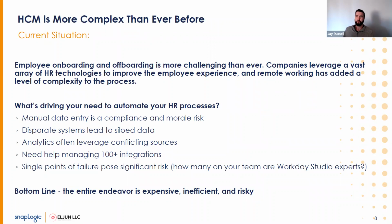I want to paint a little bit of a picture of what HCM looks like today. Over the last 5 to 10 years, we've all been encouraged to move over to the cloud, and it's brought us some great progress. However, there's been some downsides and some headaches that came along with that. We all have different tools, which means there's a lot of manual data entry. It's a compliance risk. Think of what an error will cost you in both time as well as potential fines. However, it's also a morale risk. You're using some very talented HR folks as just data entry specialists.